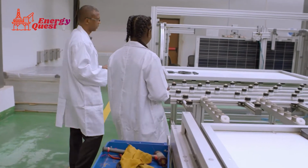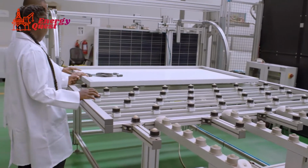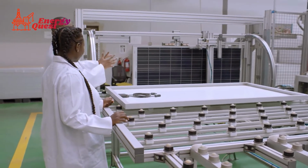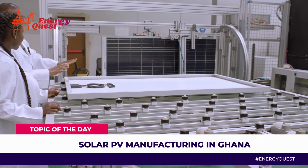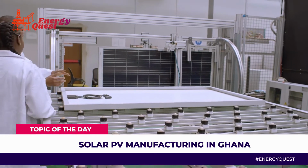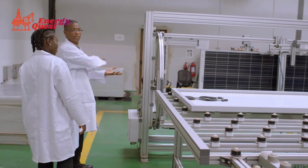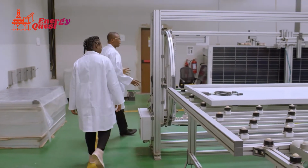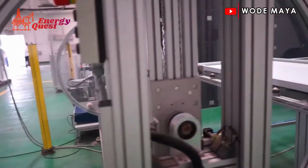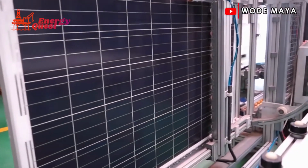So once you frame and you put the J box on, now you're ready to test the panel. Once it gets to the testing station, you have to orient the panels so that they're vertical. Horizontal, you want to put it vertical. So we do that here. This machine moves it and turns it 90 degrees to make it vertical. And then from here, you go to your first test site.